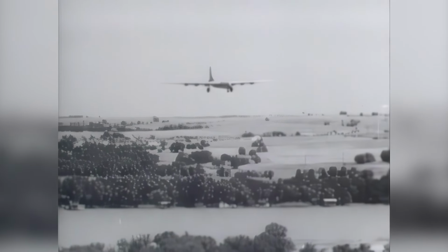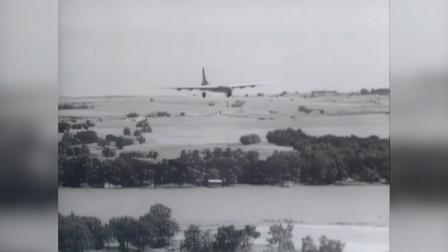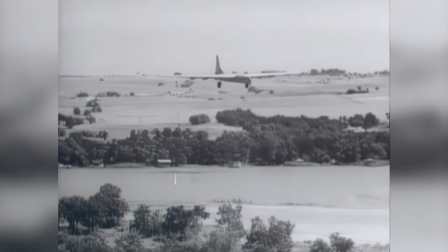But perhaps the most fundamental was the simple concept of the massive wheel arrangement which limited Convair's bomber to runways at least 22 inches thick, and as there were only 3 of these available anywhere in America, clearly an answer needed to be found, and found quickly.